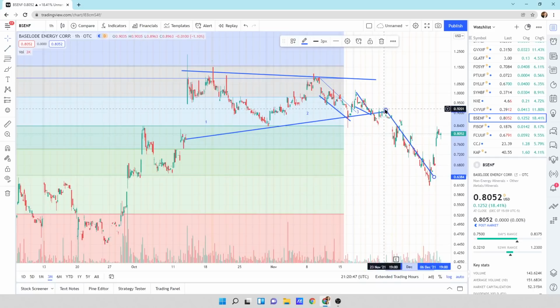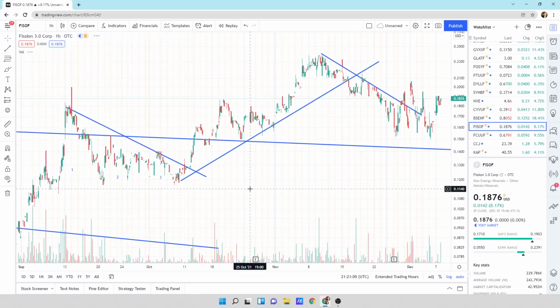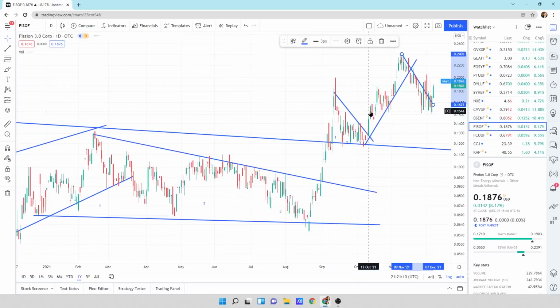I'd like to do it more like this, something like that, and then another one that came like this, and we broke to the upside here. So that looks good. Fission 3.0, not Fission 1.0 or OG Fission. This is Fission 3.0, Fission Junior. Coming on up. Let's do the one year.